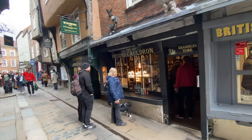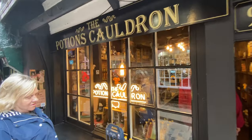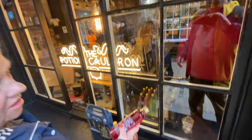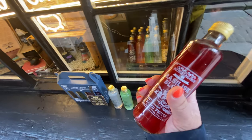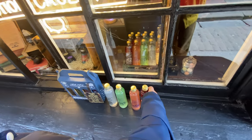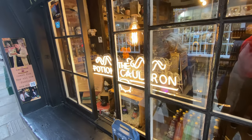Helen spotted the potions cauldron. What's this? Basilisk blood. You gonna get some? No, I bet. No? It's good, isn't it? Yeah.